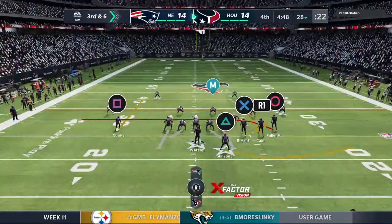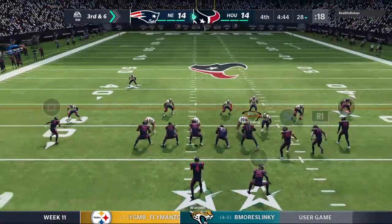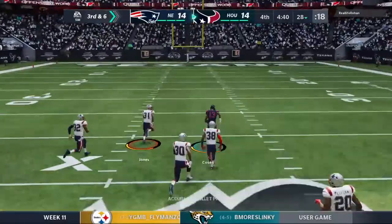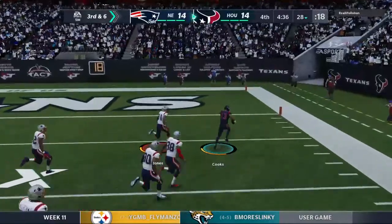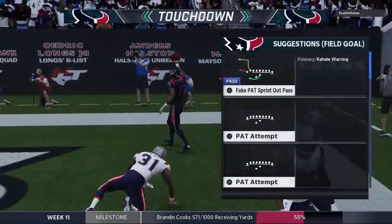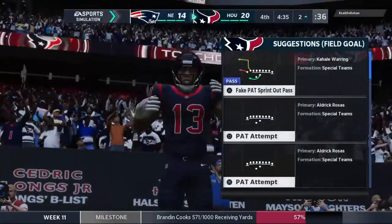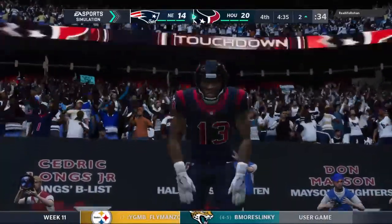The Texans on third down. They've been good, 3 for 4 thus far. This will be 3rd and 6. This is caught. It's Cooks. The 30, 20, 10, for touchdown, Houston. Brandon Cooks, his 5th touchdown now on the year. And the Texans have broken the tie.